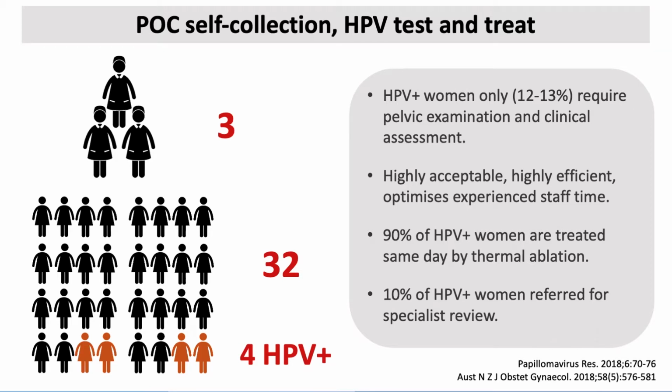So typically what we find is that of the women we would see, only about 12 to 13% would require a pelvic exam and clinical assessment, because that's the proportion that are positive. So if we're seeing 32 women, that equates to about 4 that are positive. Those that test negative can be advised that they need to come back in 5 to 10 years, depending on the algorithm being followed. And we find this is highly acceptable and very, very efficient in terms of optimizing experienced staff time. The staff then are able to focus in the afternoon on providing care, doing the pelvic exam, providing thermal ablation and assessment for those 4 women, that 12 to 13% who test HPV positive.